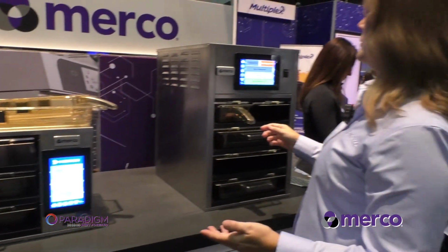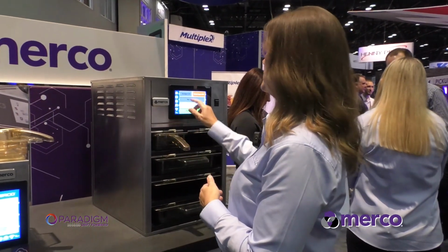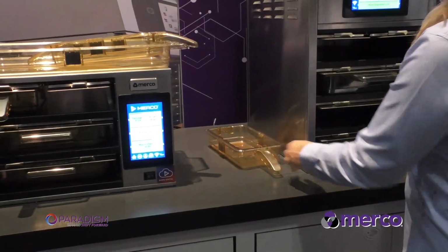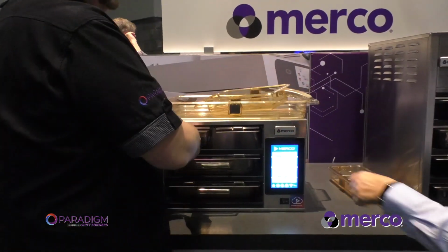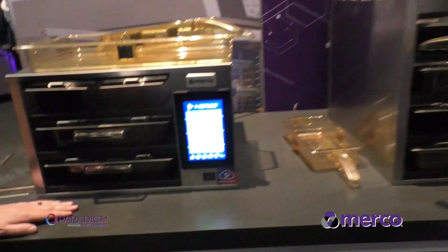So what if I need the sausage over here instead? Let's cancel this one out. Say this one's empty, we'll get rid of it. I need sausage over here. Can I have some sausage? Sure. Just pull the sausage out of there. There we go. And you've got 24 minutes left on there? 24 minutes on that one.